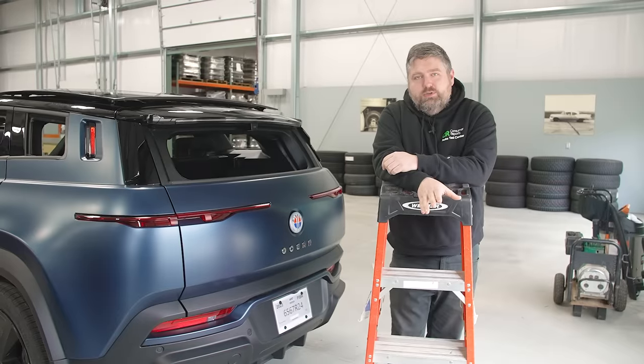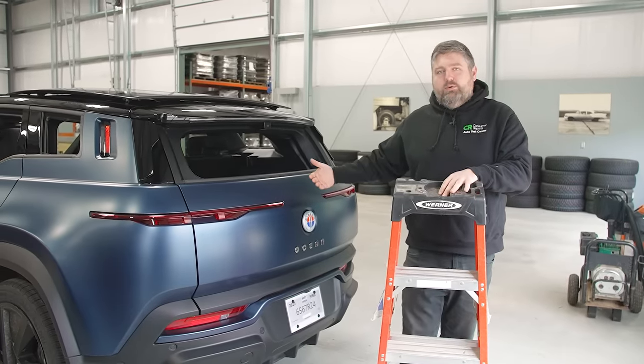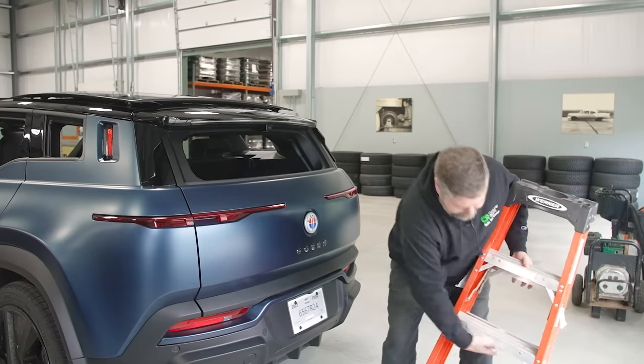So the Fisker Ocean is a new school car, but it actually has an old school feature. I like the fact that this back window in the hatch rolls down. You can reach in and grab things really quick, or you can load in some awkward items. Let's do it.